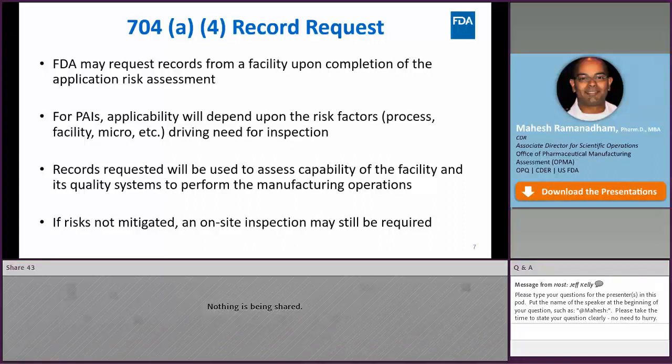carry out its operations. In other cases, when we have sufficient knowledge about a facility and are more concerned about the ability to carry out specific manufacturing operations or controls or new processes proposed in applications, the 704(a)(4) records request has a lot more utility and has been very valuable in helping us move forward with application assessments and decisions. Now, the records that we request will be used to assess the capability of the facility and its quality systems in performing the manufacturing operations proposed in an application. But an important reminder is that under 704(a)(4)(C) of the Act, the use of this tool or use of records does not preclude an inspection if it's deemed necessary, even after review of those records.